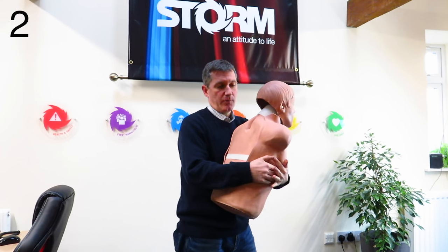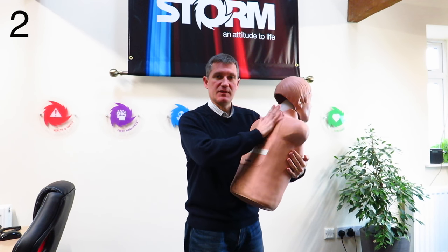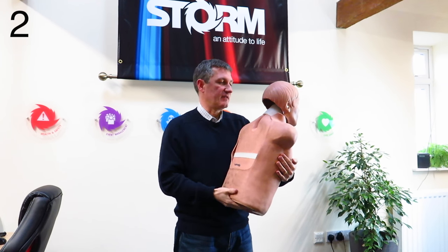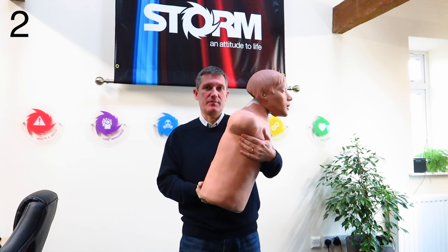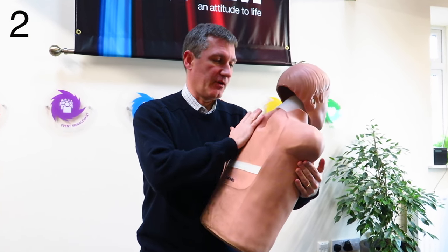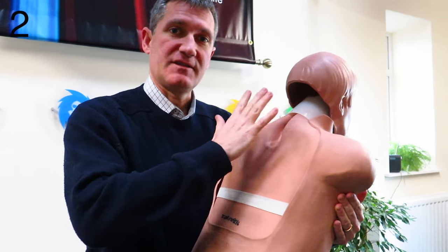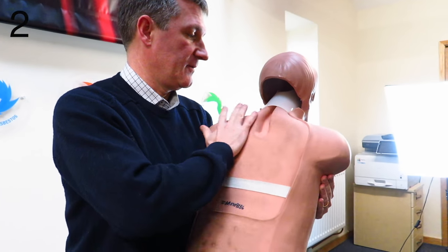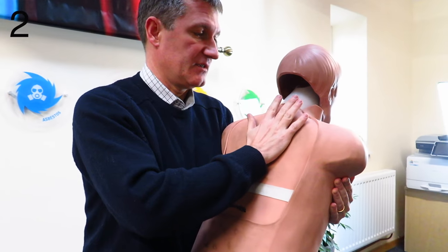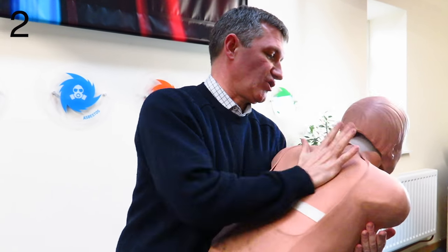What we're going to do is apply some direct thrusts in between the two shoulder blades here. We're going to do a series of 3 to 4 bouts of this. First thing is one of the hands is going to be across the front of the chest. We're going to apply some quite direct blows in between the shoulder blades, and this is quite simply to try and dislodge it. If you draw a line through the shoulder blades, through and beyond, that's the sort of place. So it's going to look like this.